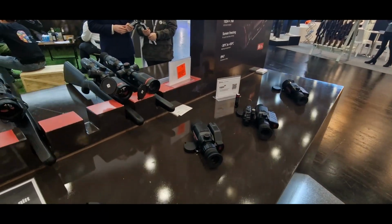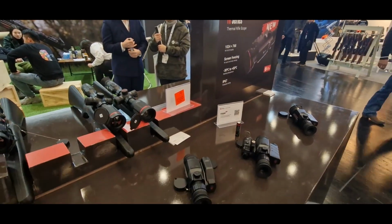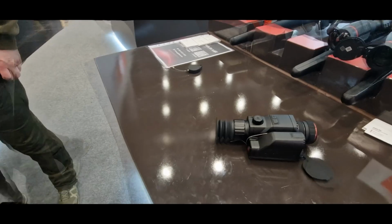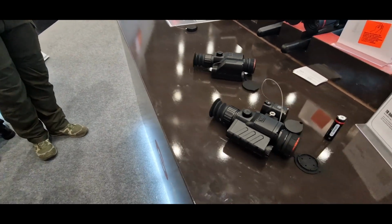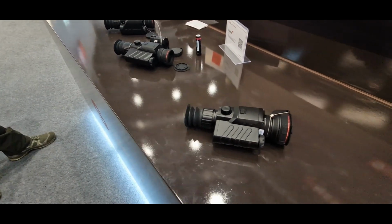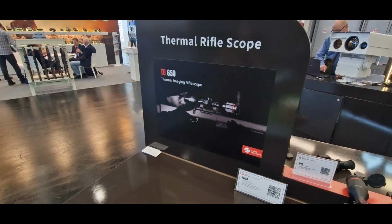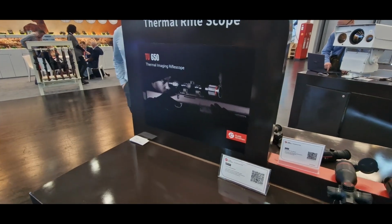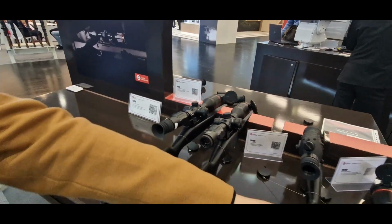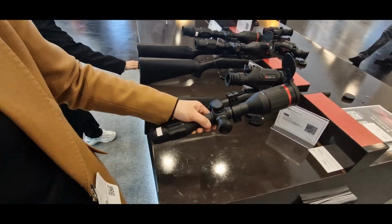This year, we will publish this new TR series as a thermal riflescope series product. It has a better display with quick and easy zeroing. Working temperature is wider than before, and we also have a better protection rating. This is another new product, a thermal riflescope product, the TU650 thermal imaging riflescope. And you see now, this product has a better view, better battery, and is more robust than before.